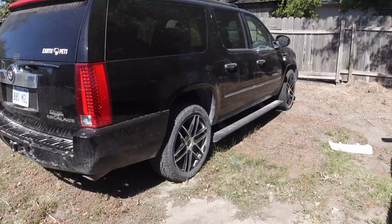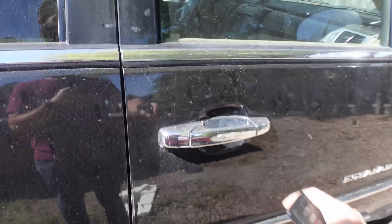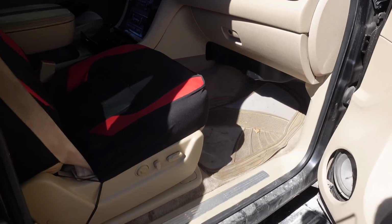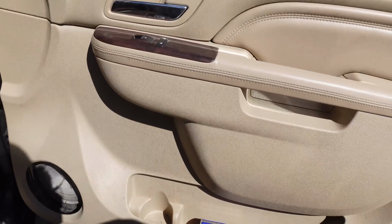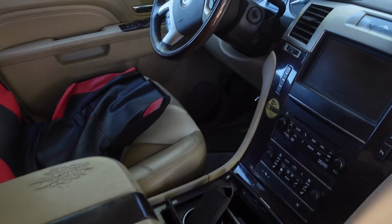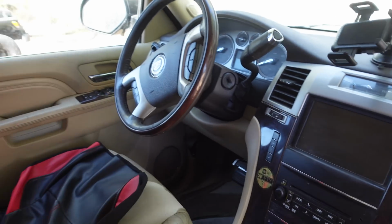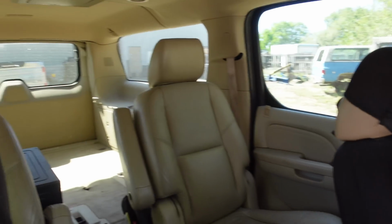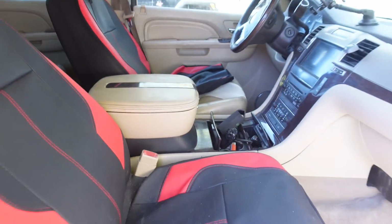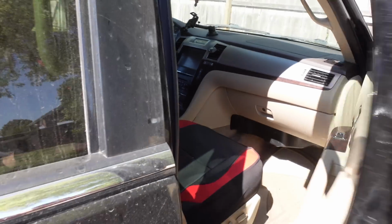Here we are, the pinnacle of luxury, the Escalade ESV, the extended wheelbase. Already unlocked. Got some seat covers that need to go. I gotta say, guys, I haven't looked at this. I just said deal. We've got factory nav, which I love, a phone holder, a system, no back seats. That's an Escalade. Well, we'll do a little more check-in later. First, let's get this thing home.